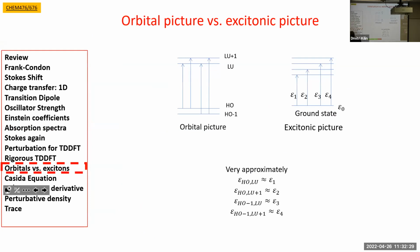So the major conceptual difference between the orbital picture and the picture used in TDDFT and several other excited state methods is that when we have orbitals, occupied and unoccupied, each optical transition connects an occupied and an unoccupied orbital. So we have two indices.